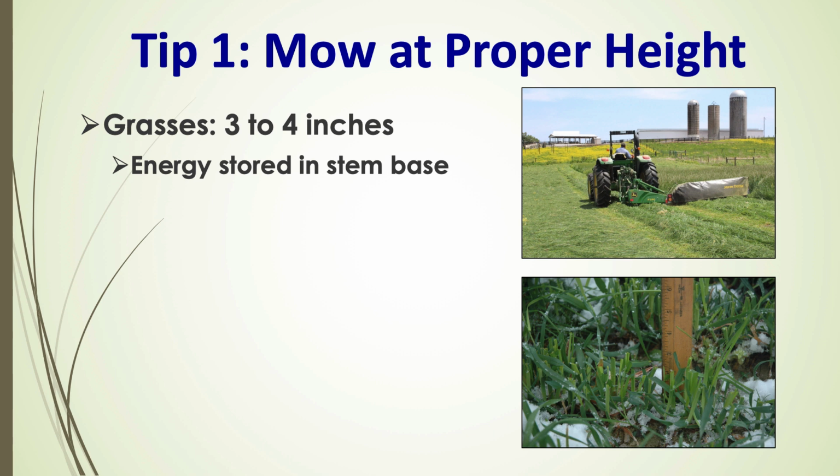If we mow grasses at 3 to 4 inches, we're going to leave some stubble in there. That's important for grasses for several reasons. Number one, the grass stores energy for regrowth in the stem base, so if we leave 3 to 4 inches of residue, we're leaving that stored carbohydrate. The other thing it does is make a physical structure that holds the forage away from the soil surface, and that aids in drying that forage.